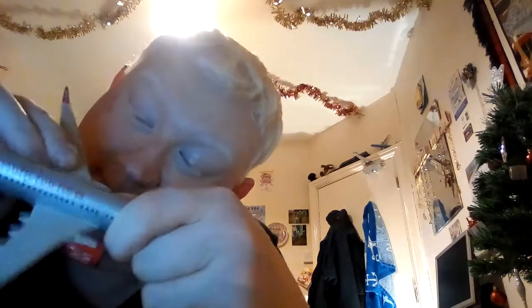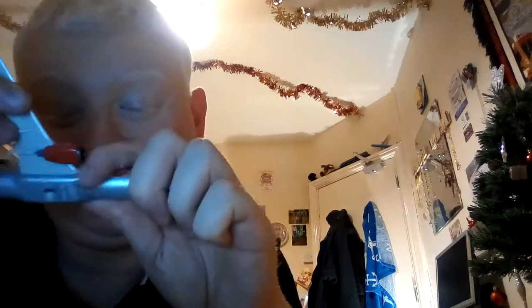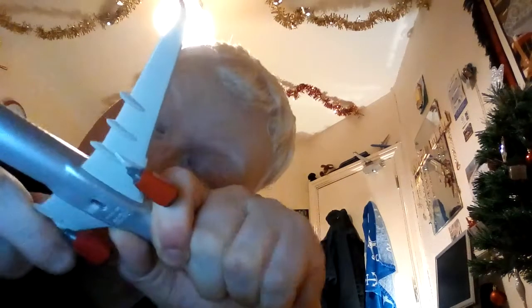Gotta be very careful with this, 'cause it's so fiddly. The fuselage is fine, but jiggle it in. It's new, so it will be a little bit stiff to get in. So that'll do. There we go, so there's the plane set up. We'll just put it on the stand now.